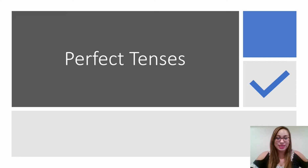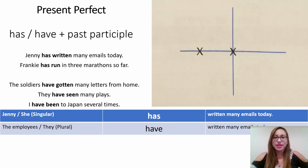Okay, so next, perfect tenses. Present perfect: a very simple way to remember present perfect is present tense, has or have. Has and have are present tense verbs. So just remember, has and have are present tense. However, you have to put have and has with a past participle.